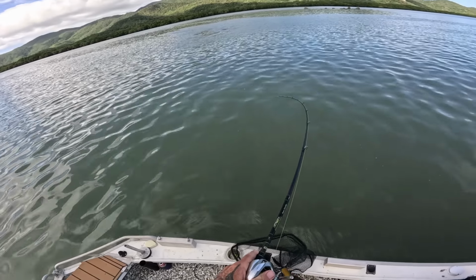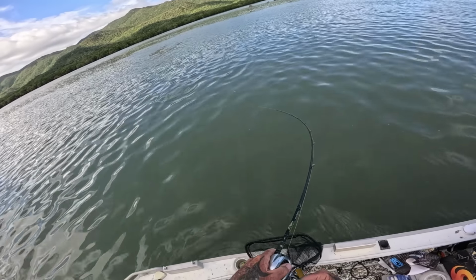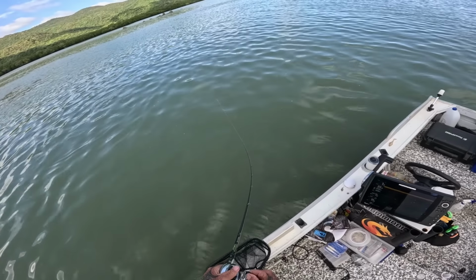They are feisty fish. No, you don't. Stay down. No. If you want to keep them down, keep the rod tip down.